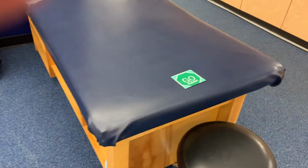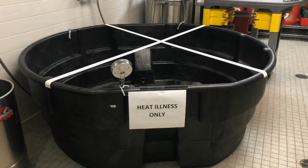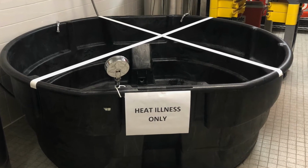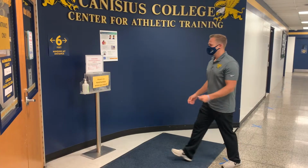Game readies will only be used for injuries as decided by the staff. The treadmill is only used for concussion testing, and the cold tub will only be used for heat illness and not for ice baths until further notice.